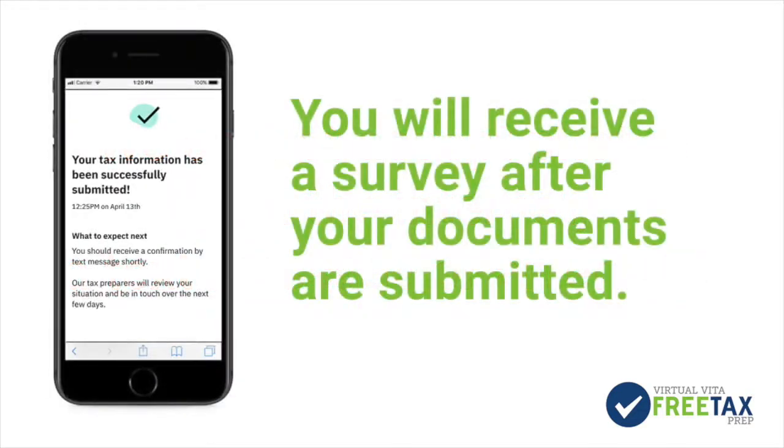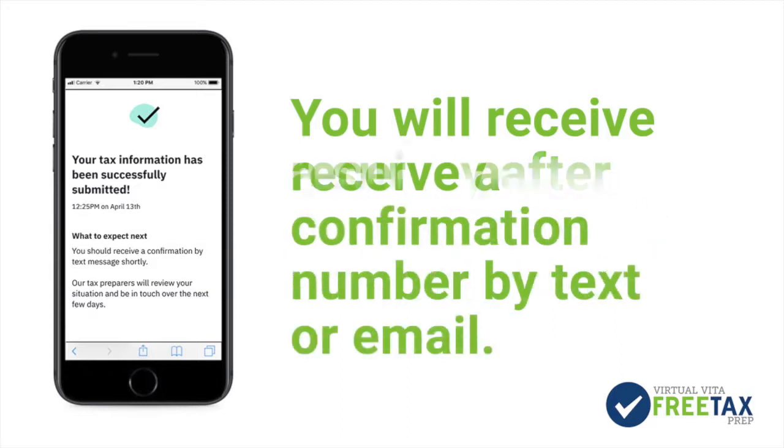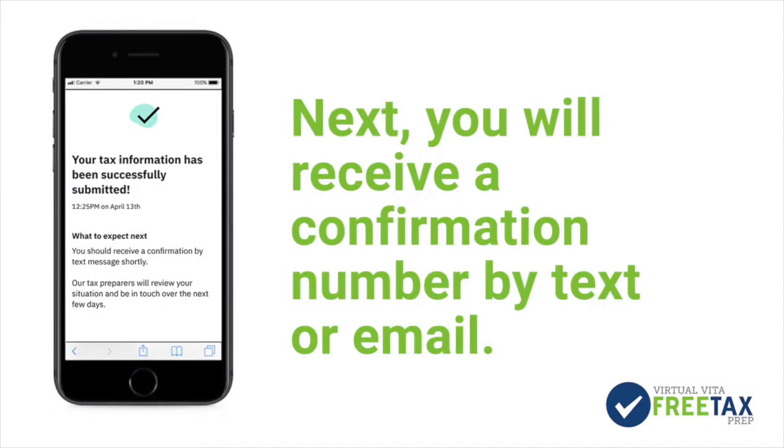When you're done, you'll get a survey that will ask you your ethnicity, if you and your spouse can read a newspaper, if there are any people in your household that have a disability, if you served in the armed forces. Once finished, you'll get a confirmation number indicating that the information has been received. You should also be receiving this confirmation number through text or email.